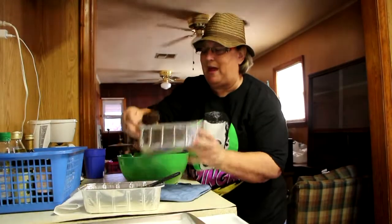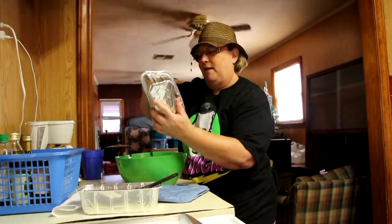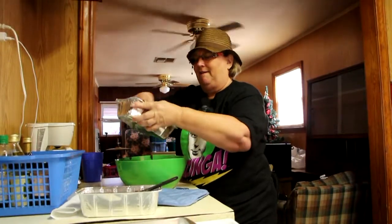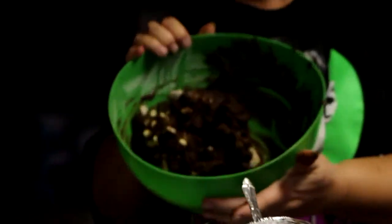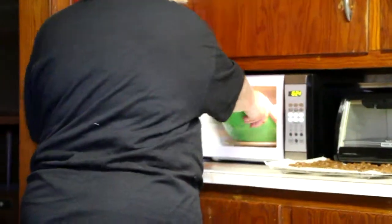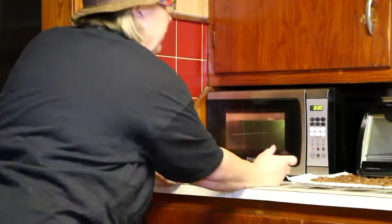This is why I don't bake. It was going good, I thought. And now, this is what happens. This is what I now have. A big solid piece of chocolate that I could eat, but it's not a cookie. I'm going to attempt to microwave it for just a few moments and hope that I could get it more workable. Start, 30 seconds.